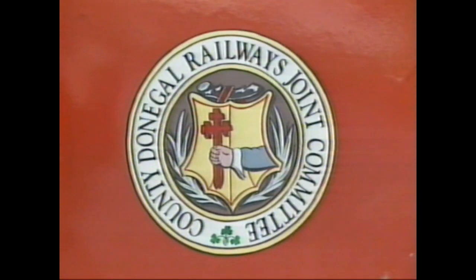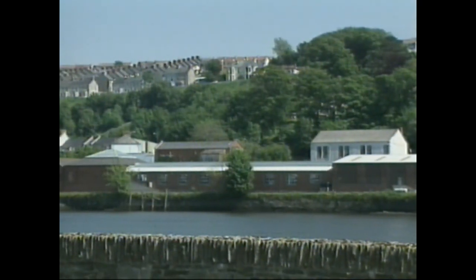Perhaps the most famous of Ireland's narrow gauge railways, and certainly the biggest in terms of mileage operated, was the County Donegal. Three groups are working to revive the memory of this fine railway, which closed in 1959.